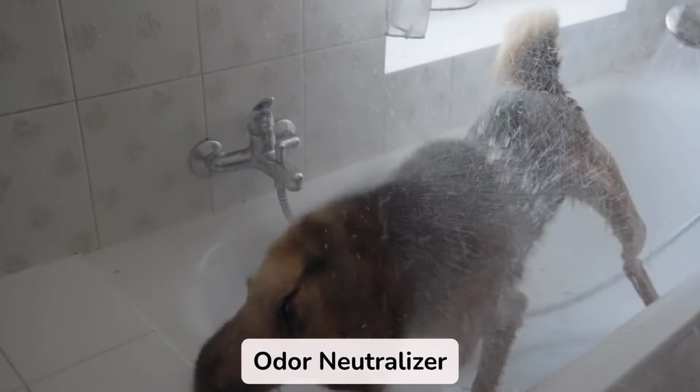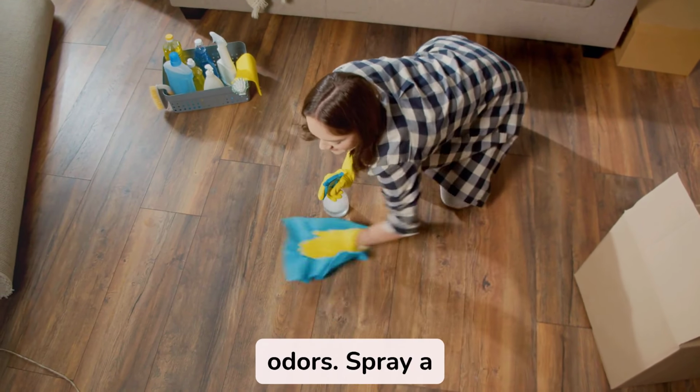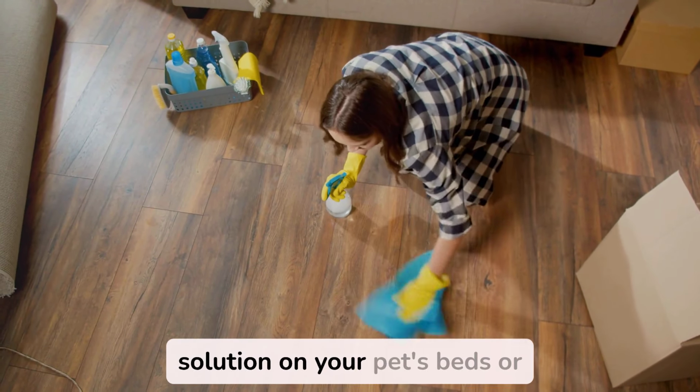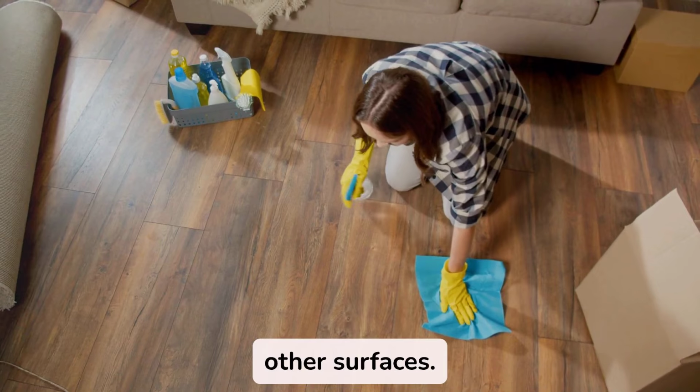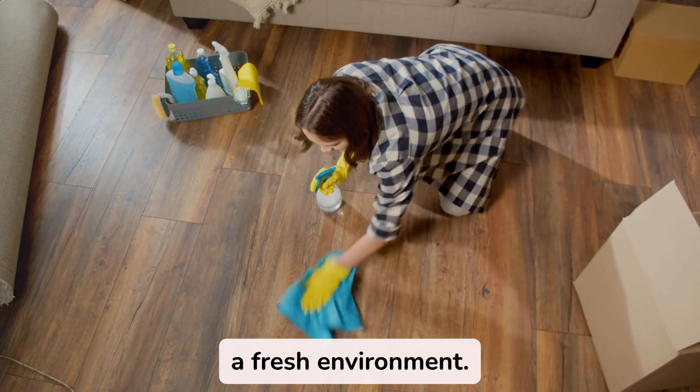39. Pet odor neutralizer. Eliminate pet odors. Spray a diluted apple cider vinegar solution on your pet's beds or other surfaces. The vinegar smell will disappear as it dries, leaving a fresh environment.